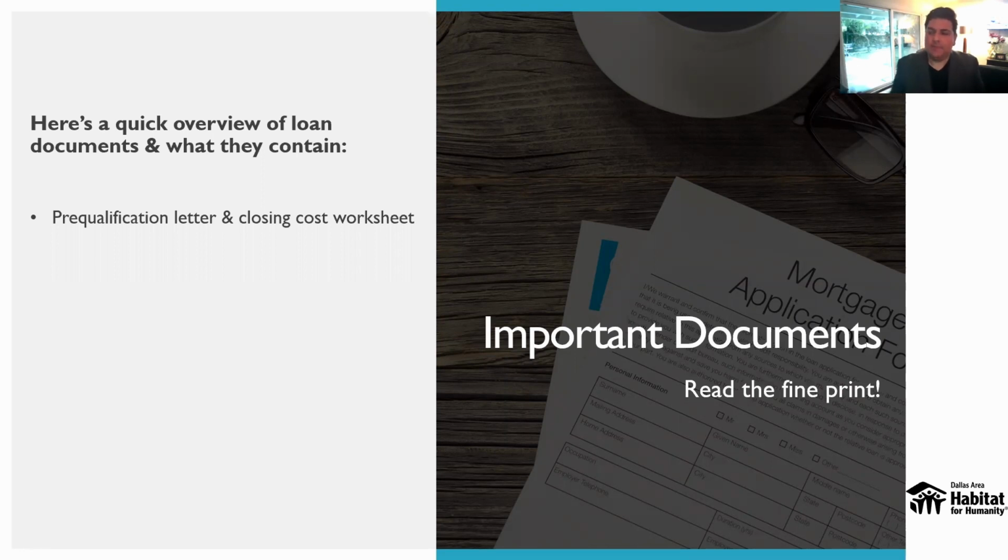right? And again, the reason I mentioned it is you qualified for 3% down. Okay, well, 3% isn't the only thing I'm going to be paying for. What's my total closing cost? What's my total cash to close? The closing worksheet will have that outlined there. So typically you want to get these two in pair, in conjunction.